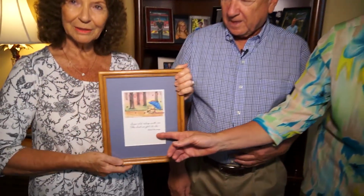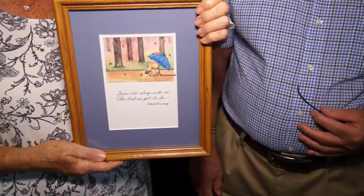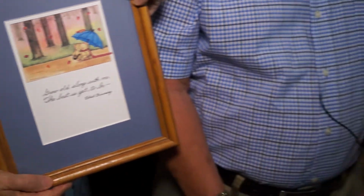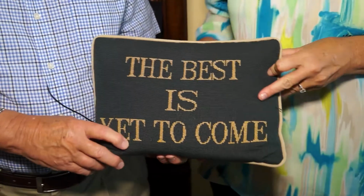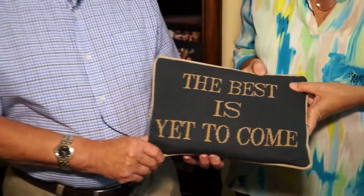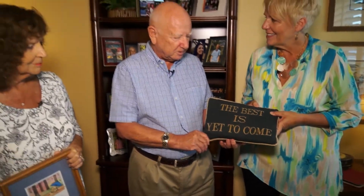And look at this. Here, Mary has a special card that she found and they framed and has that saying, and they even have a little pillow over here. The pillow's been moving around from Ohio to Florida to here for a number of years, and the best is yet to come, it says here. So when we moved to Shell Point, that's become our motto. The best is yet to come, and it's come right here at Shell Point. Well, that's wonderful. Thank you so much.